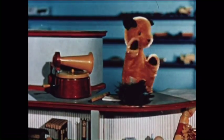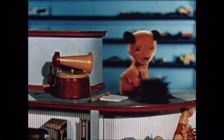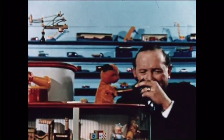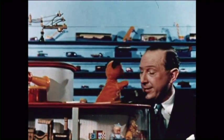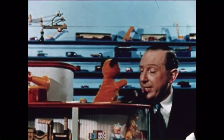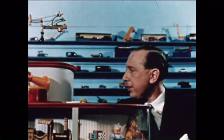Oh, no, not you. Oh, well, we better go see what he's got. Come on. I didn't know you had a toy shop. Oh, I can't keep track of these businesses anyway. Well, perhaps you can help me. I'm looking for... Sooty, where are you going?